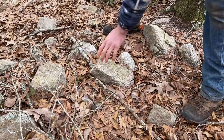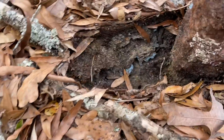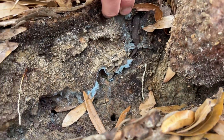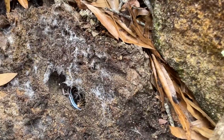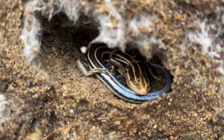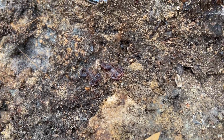Here, I might be okay, but look how many there are. Oh, no. Oh, there's an anole, too. Wait, what? Yeah. How did I not even see that? There's an anole and a bunch of scorpions. Anyways, so we're just out here trying to find some stuff today. This is the second herp of the day. Sleeping 5-line skink. And a couple more of these scorpions.